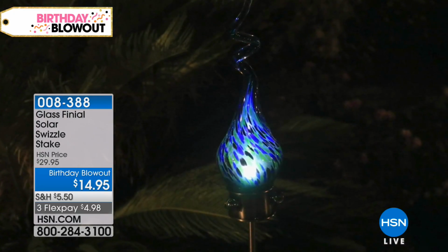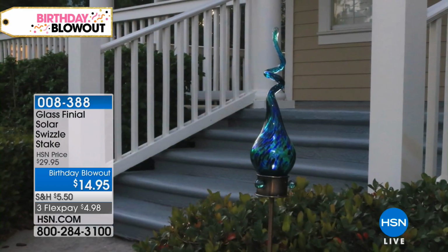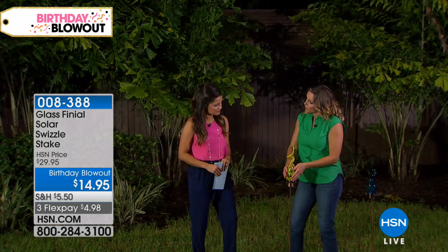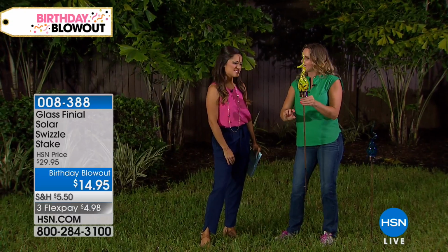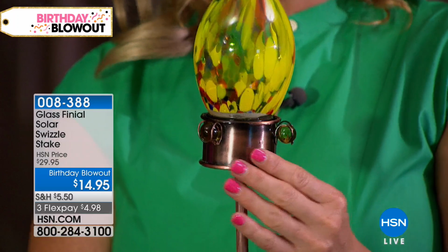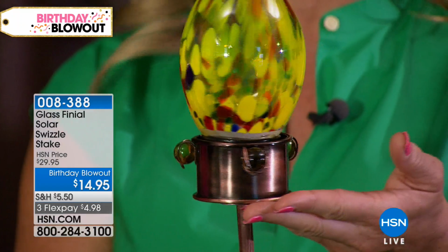And I love the blue, I have the blue. With this price, have them adorn your sidewalk up to your house. Why not? Just that beautiful hand-blown glass. And the great thing is, inside of this glass is where the solar panel is. So you don't even have to have that unsightly piece that sticks off the side. It's hidden right inside. Right, and we have these great glass balls on the side. It's just a really unique, whimsical, just a touch of class and elegance. And it almost looks like it came out of an art gallery.